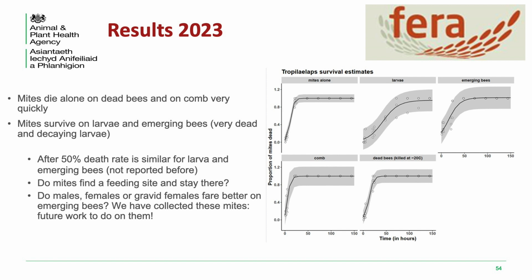So just a very brief summary, but really mites die very quickly without the bees or larvae. As you can see here, mites alone tend to die very quickly in a group. But really, the take-home here is that on the larvae and the emerging bees, they seem to die very quickly. The first 50% died very quickly, and then after that, they seem to last a lot longer. So it's kind of interesting on the emerging bees. The question is, did they set up some kind of feeding site in a limited area that maybe only half the mites could access? And also, we were asking ourselves, do males, females, gravid females fare better on emerging bees?